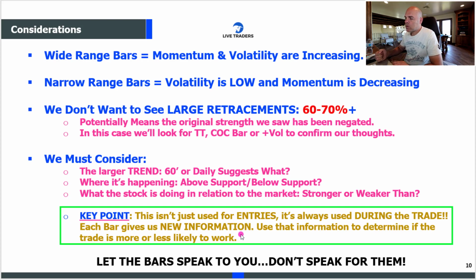And this is why I keep using the word objectivity. What do new traders do? The second they see the tiniest little red bar, they freak out. It's going to stop out. We're going to lose. The ship is sinking. Well, it's possible you might be right, but based off one little narrow range red bar, that's a bit of an overreaction. Okay? So use this information to help you trade more accurately.